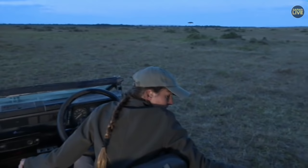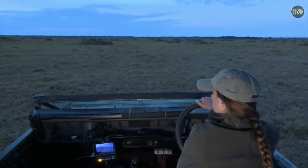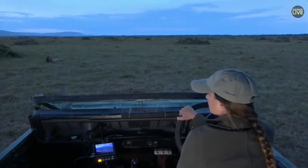Sometimes I just have to move a bit. There we go. Very gently, very slowly stops the nonsense. And don't worry, there's no risk of running over a hyena cub. They are very clued up. I just move slowly.